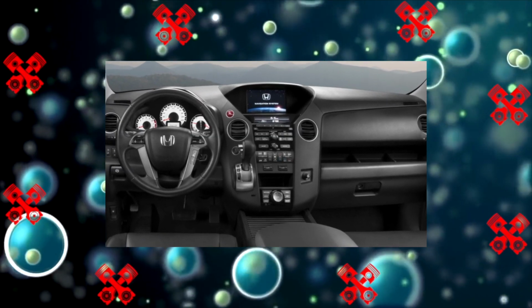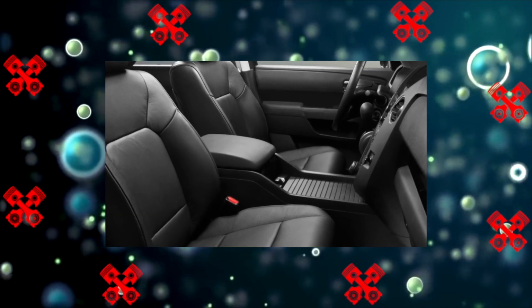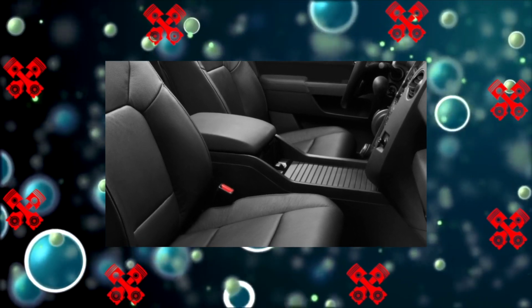There are not so many offers on the Russian secondary market, and new ones are probably not expected. So if you're looking for a big, comfortable crossover for not that much money, the Pilot is a very interesting option.